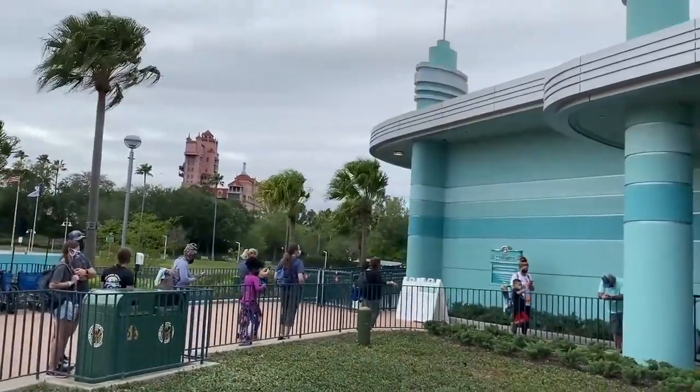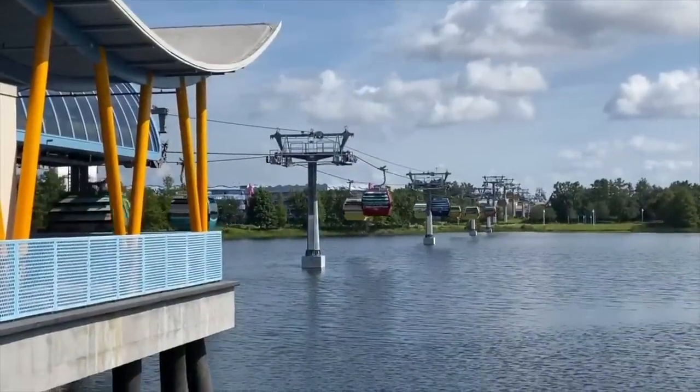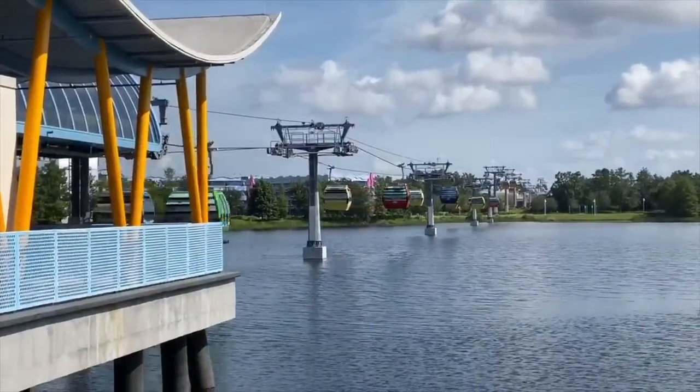Just keep in mind that although the Skyliner is typically faster than all other complimentary modes of Disney transportation, it can still have super long lines to get on first thing in the morning and at the end of the park day, so don't forget to plan ahead for that potential time suck.